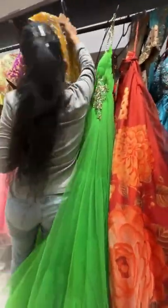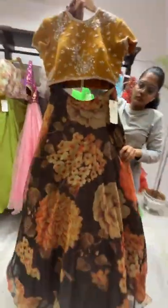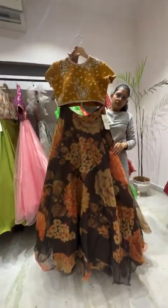And coming to the next piece, this is a floral skirt with a leather blouse.